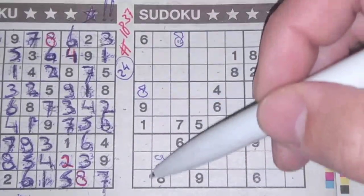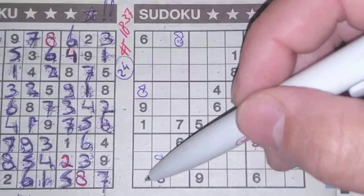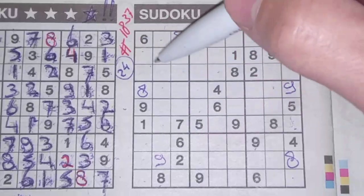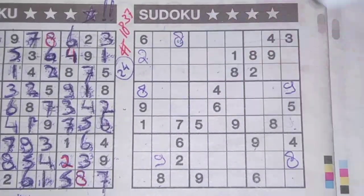5 missing numbers in the first column. One of the missing numbers is 2. We see here 2 in this big square. So no 2 in these 3 boxes. So the 2 could be here or there. We see here 2. No 2 there. 2 should be there.